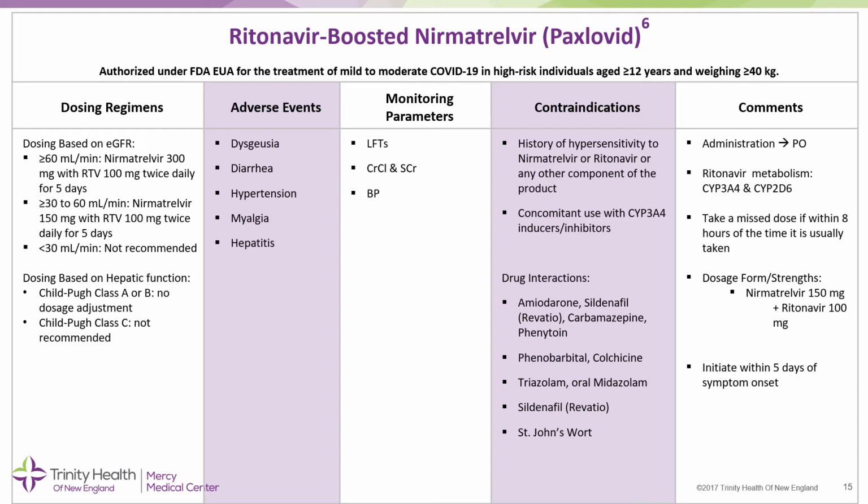So if eGFR is more than or equal to 60, our dose is nirmatrelvir 300 milligrams with ritonavir 100 milligrams twice daily for 5 days. If eGFR is more than or equal to 30 but less than 60, our dose is nirmatrelvir 150 milligrams with ritonavir 100 milligrams twice daily for 5 days. Finally, if eGFR is less than 30, this medication is not recommended.